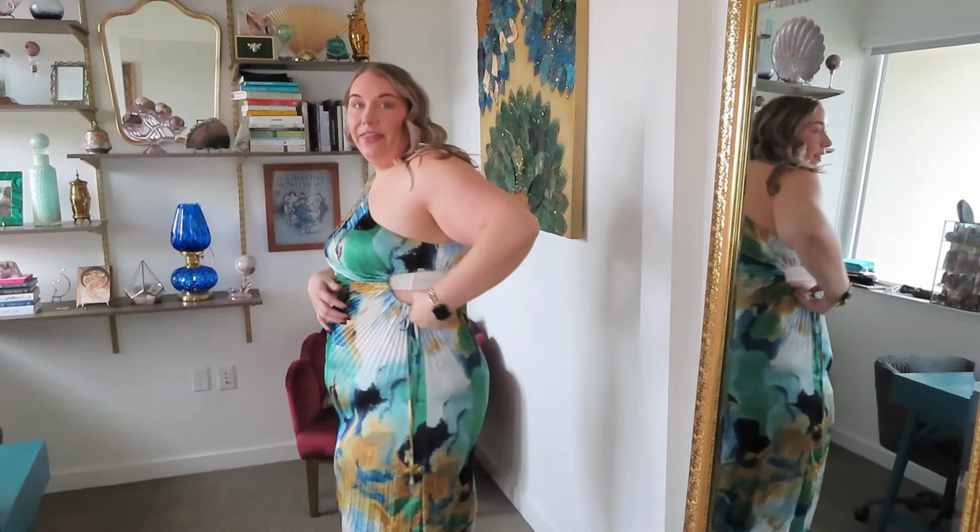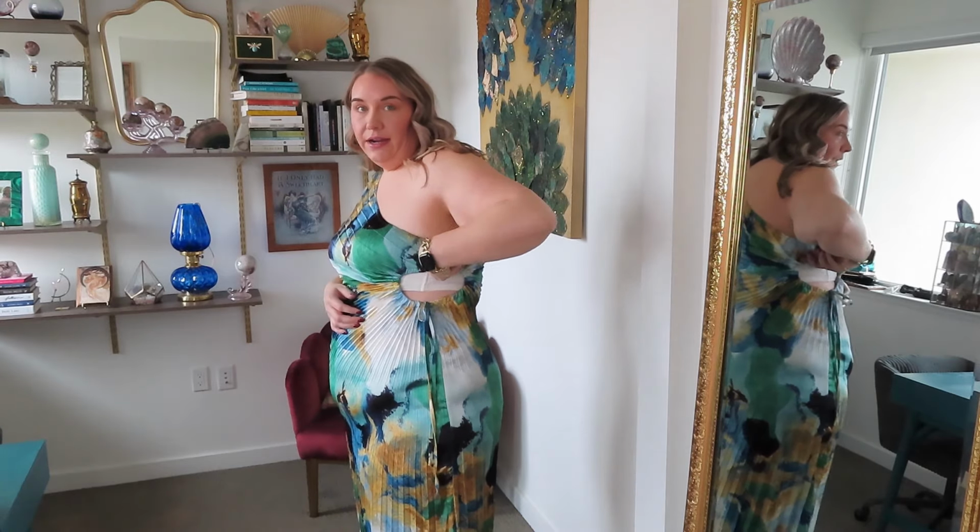And last up is this really fun asymmetrical pleated dress. This is so good for an upcoming trip or vacation. This is so lightweight and thin, and it will pack and wear so well if you're traveling. This is a must. Check it out. It is one shouldered. It's a silky material. It's got pleats down the side here and a gathered ruched circle right here.